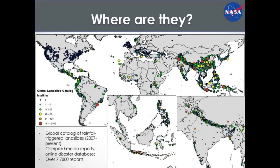Well, since 2007, myself, as well as a host of other people, including some people in this room, have been compiling a global database of rainfall-triggered landslides. Now, this doesn't exist anywhere else, so we actually have the only open database of landslides, period. So that's kind of exciting. Right now, we have over 7,700 landslides reported from all over the world. And what you're seeing in this map is the landslide points, and the size and the color of the dot are the number of fatalities associated with that. Now, this is only rainfall-triggered landslides. We're starting to branch out into other triggers, but we started to look at rainfall because of the modeling that we're doing with it.